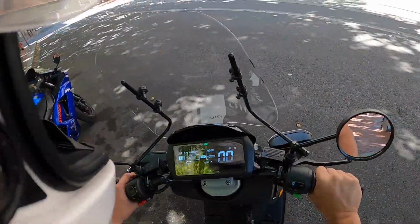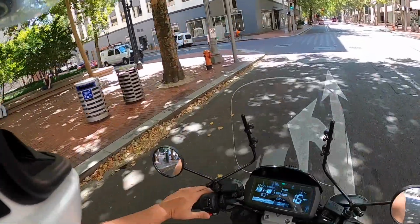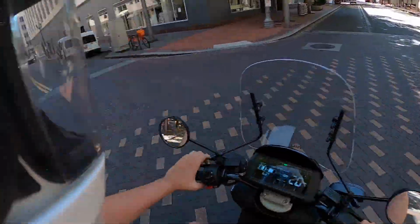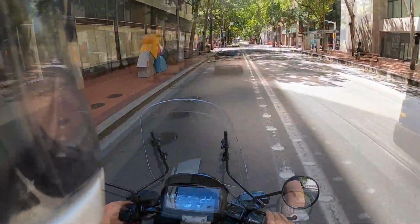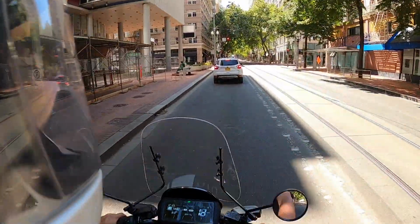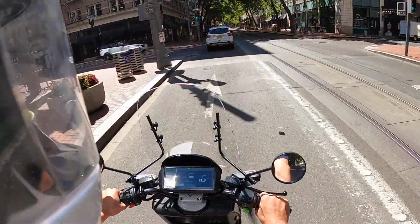All right, little battery swap for the GoPro. And we're back in action. So, downtown Portland now, and still 63%, 33 miles. Just kind of getting a feel for what it's like in a downtown scenario. So I'm back in dynamic mode.